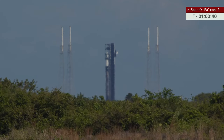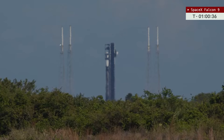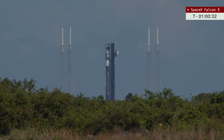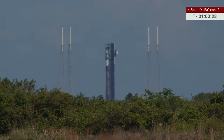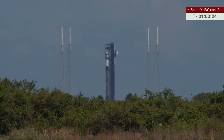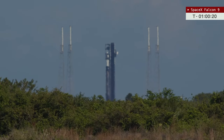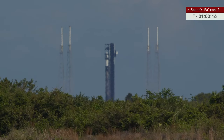We're about 20 minutes away from the point in the countdown in which the launch director will give their go for the start of propellant load for this afternoon's launch. As this is a NASA mission, we hope to have mission audio, and we should be able to listen in on the countdown milestones, starting with the launch director's poll and go for launch.